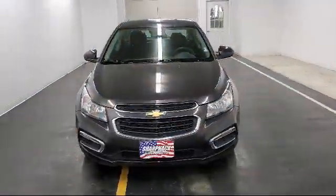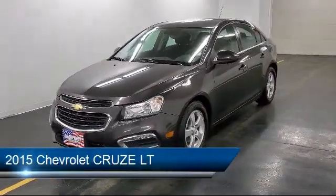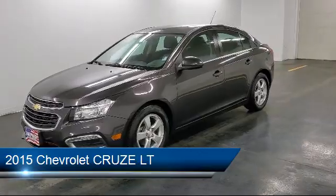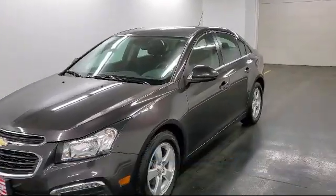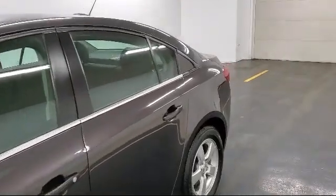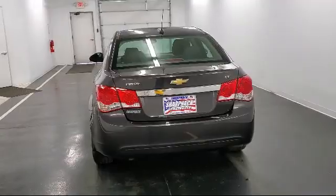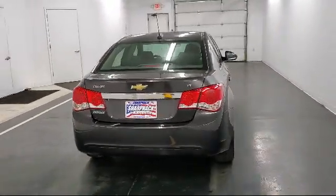And here's a look at another one of our great vehicles from our inventory. It comes equipped with steering wheel controls, keyless entry, air conditioning, traction control, cruise control, StabiliTrack, USB port, tilt steering wheel, and has less than 60,000 miles on the odometer.